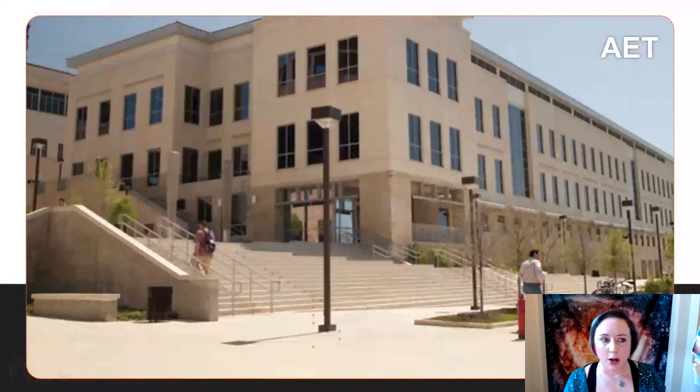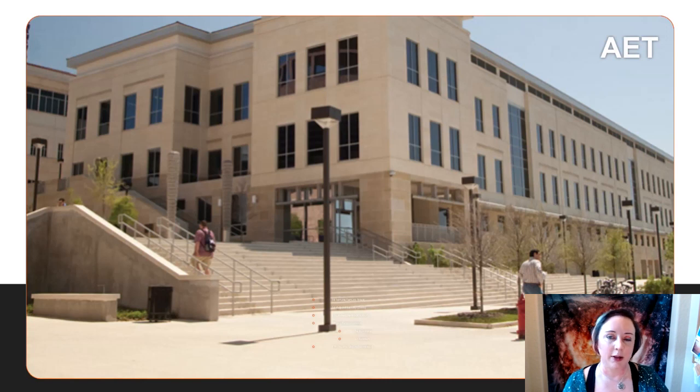I thought I'd start by orienting you a little bit geographically. This is the Applied Engineering and Technology building, and it is the building that Physics and Astronomy is located in. We occupy the whole of the third floor of this building.